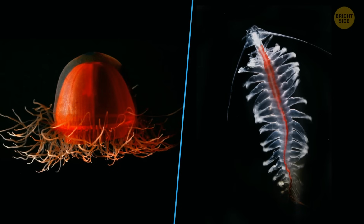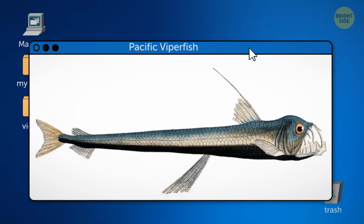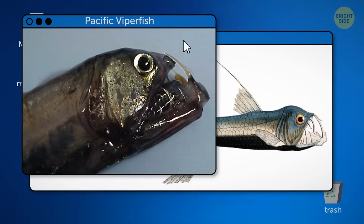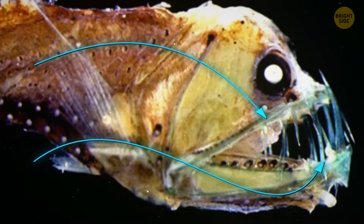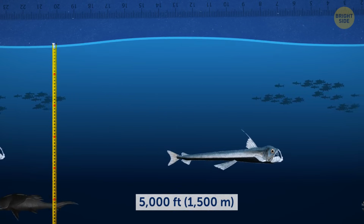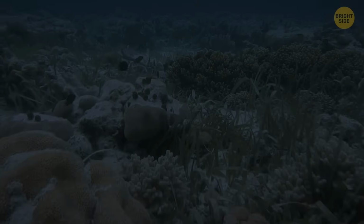While worms and jellyfish might seem quite harmless, this isn't the case with the Pacific viperfish. Ooh. This creature is equipped with a noticeably big mouth, like me. And the needle-like teeth inside are key to its hunting strategy. Pacific viperfish live at around 5,000 feet below the ocean surface. But they're among those numerous marine animals that migrate each night from the ocean depths toward shallower waters to dine.